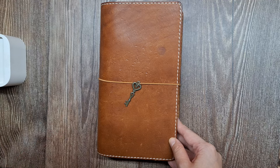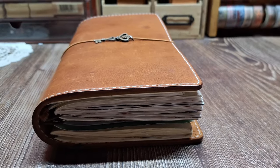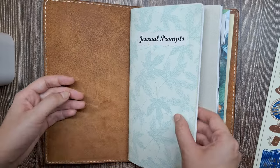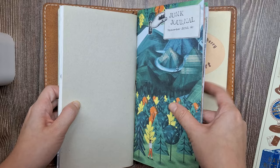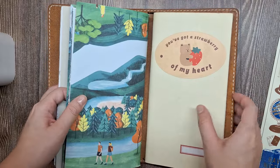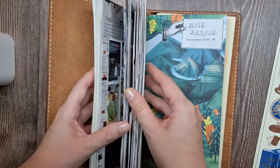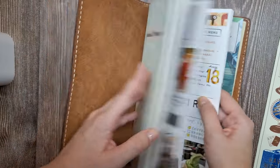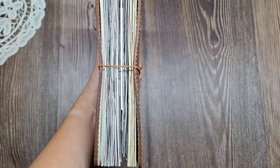Before we dive into my specific setup, let's talk about why traveler's notebooks are so great for creative journaling. First is customizability. One of the biggest advantages of a traveler's notebook is that you can easily switch out inserts to suit your needs. So whether you need a new planner for the year, a sketchbook, or a writing journal, you can easily mix and match different inserts. This flexibility allows you to tailor your notebook to your specific needs and preferences, making it a perfect companion for any type of journaling or note-taking.